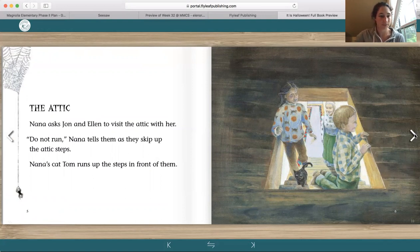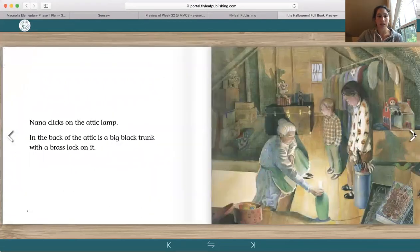Nana asks John and Ellen to visit the attic with her. Do not run, Nana tells them as they skip up the attic steps. Nana's cat, Tom, runs up the steps in front of them. Nana clicks on the attic lamp. In the back of the attic is a big black trunk with a brass lock on it.